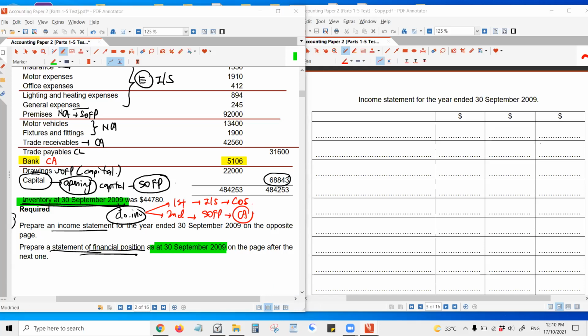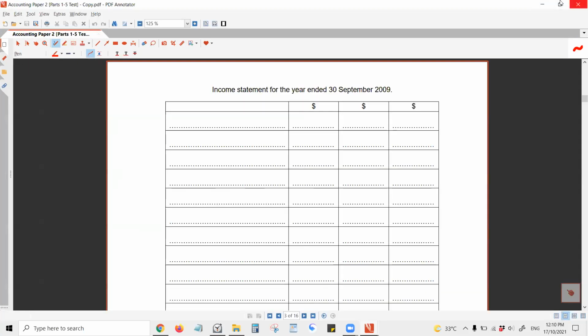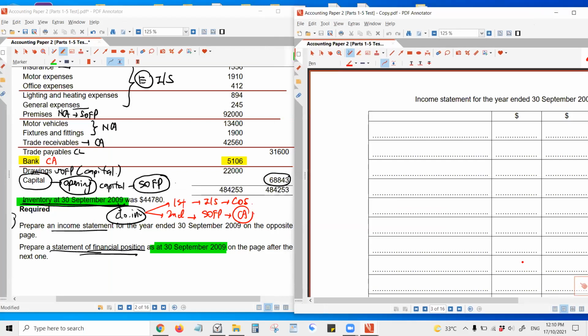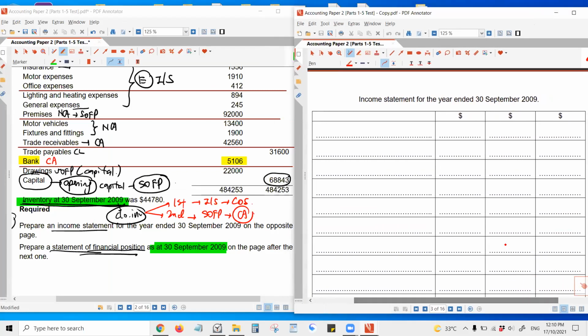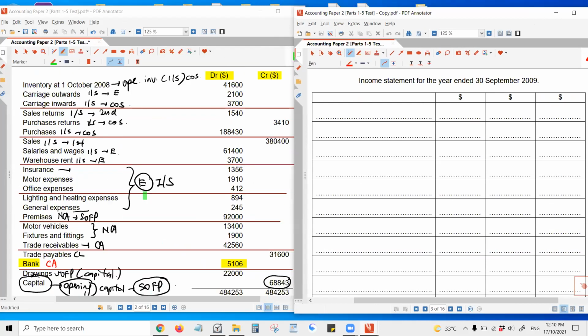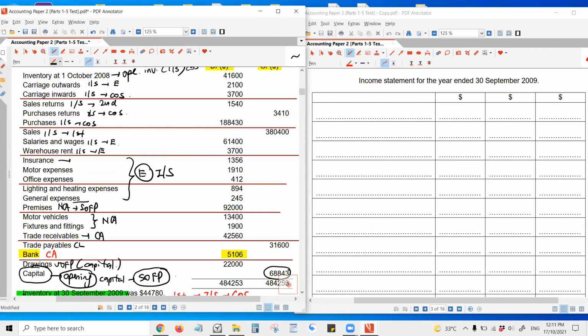Now let's start to do the income statement. If you have done the paper before, then you just see it as revision here. You can do it with me. Now let's do the income statement together. Now observe. What item do I need first? Sales. Look for sales. I saw the sales, 380,400.